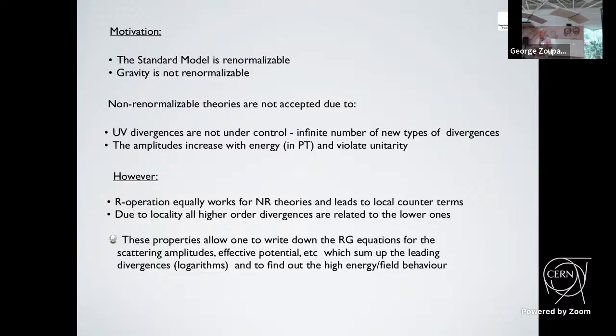I'm just going to say that despite all these problems, you can do many things in non-renormalizable theories. And in fact, field theory is a quite clever thing. It's cleverer than we are. And so you do many things and the field theory tells you what actually is happening.